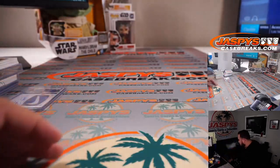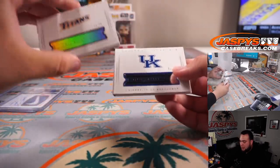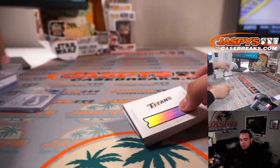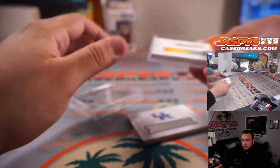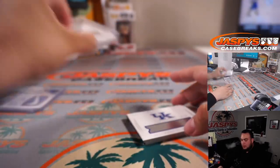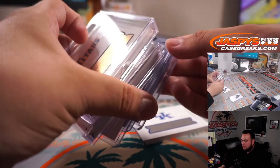That was the break. So, a lot of nice stuff. I got to get some more slider boxes to fit some of these. But appreciate it, guys. This was National Treasures Multisport, 4-box case break. Random number block number 11. Check out some more hits. I mean, that Dan Marino's nice, but this is probably one of my favorite ones right here.